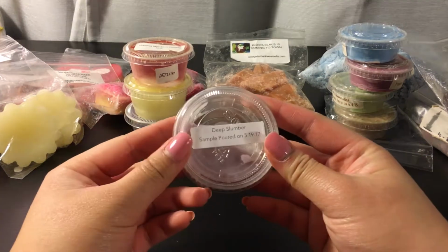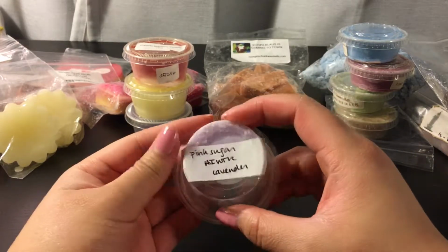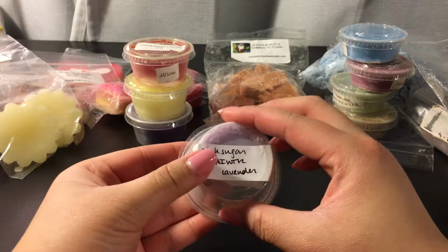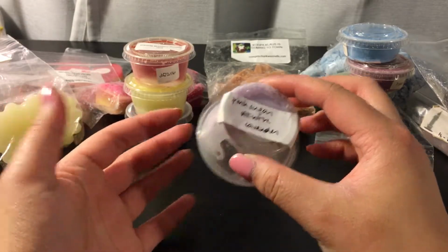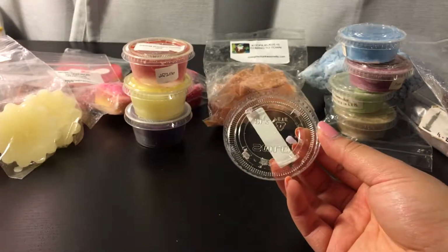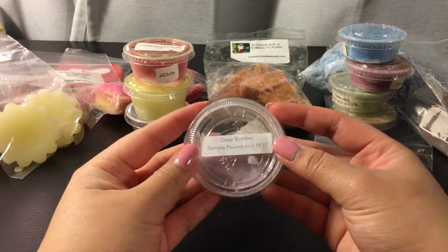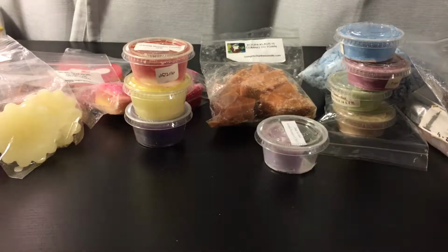Half a sample scent shot from VCS and Deep Slumber. This is a blend of pink sugar, Honey I Wash the Kids, lavender. Honey I Wash the Kids is technically like honey, vanilla, lavender. Yeah, it's Honey I Wash the Kids with pink sugar and lavender. It's really soapy, really nice.